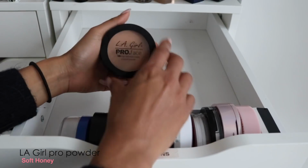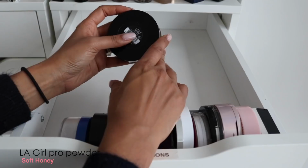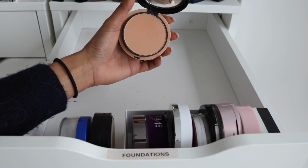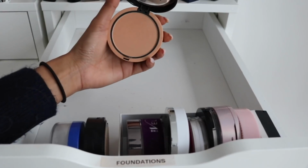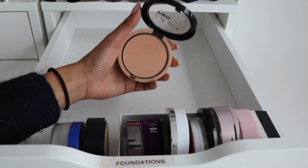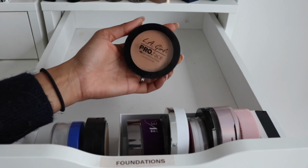Another really great powder, this is from LA Girl. This is their Pro Face powder in the shade GP608. Actually, let's go with Soft Honey because that's much easier. Really, really like this as well. This is actually a little bit too light for my skin tone, but if I use a darker foundation underneath, this works really nicely with that. Oops, sorry about that. It works really nicely in combination with a lighter foundation or a little bit of a darker foundation. So I'm gonna hold on to this because I really like this. It's a very high quality but affordable face powder that I really recommend to you guys.